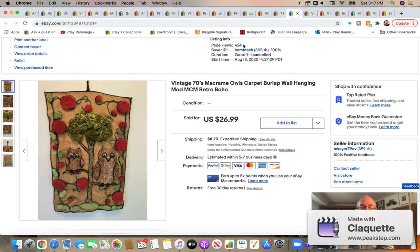So this is a vintage 1970s macrame. I know it's 1970s because my grandmother actually made this. I was selling this on behalf of my mom. So Mom, if you're watching, you're going to get some money. I'm going to send you some more money because this wasn't on the list.